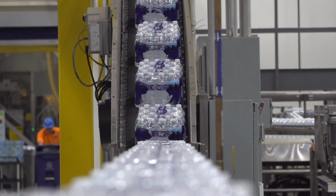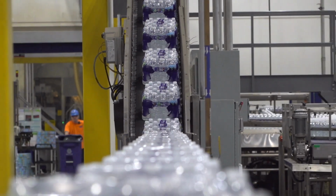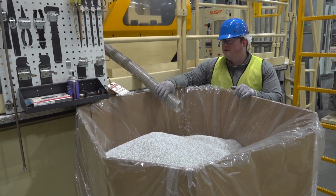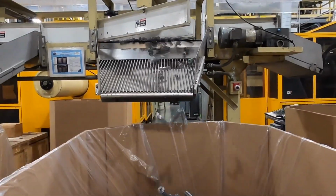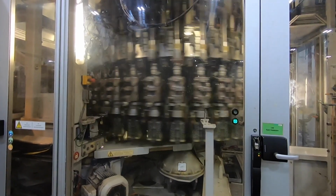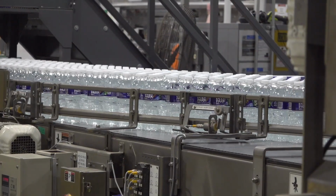Blue Trident makes bottles inside the facility. Each bottle starts as resin pellets that are heated and molded into preforms. From there, the preforms are blown into bottles that we use every day. Once blown, the bottles are filled, capped, labeled, and packaged for distribution.